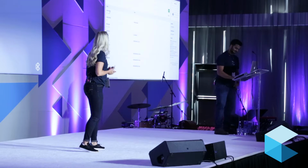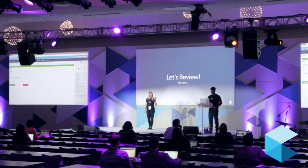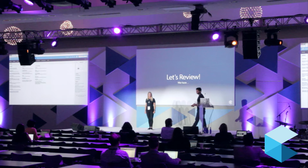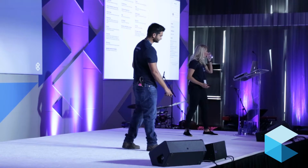So once you add the group, once again, we'll click back into the group to associate the members of that group. And once again, Clio will only allow you to associate people that have been invited to Clio. So it's important that you have all of your users loaded into Clio before you can associate them with different places. So let's review. So we've gone ahead, we've updated our firm information, we've added colleagues, we've set up job titles for them, we've set up their permissions, and we've assigned them to groups. Now let's transition over to our matters portion of this conversation.